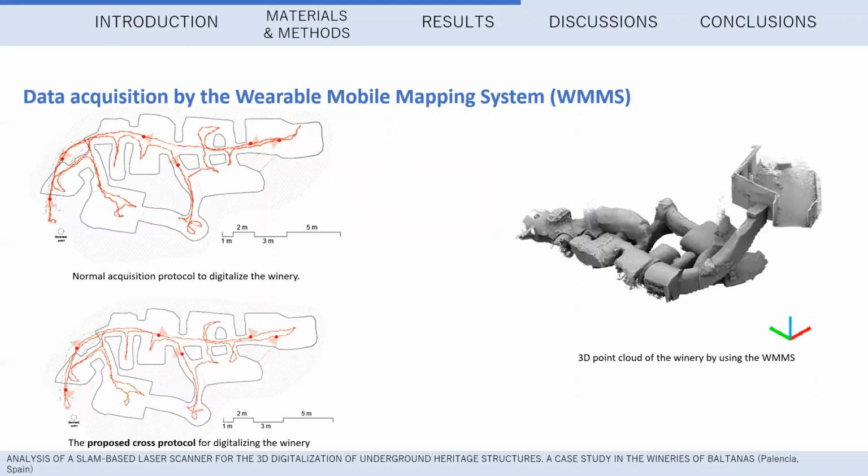After this, we carry out the digitalization of this winery by using the wearable mobile mapping solution. In this case, we follow a set of good practices that includes the use of closed loop paths, in other words, that the start and the finishing point are the same, as well as a constant walking speed. A total of 2 protocols were tested during this phase. The first one is the standard protocol, and the second one is a proposed protocol, which is the cross protocol.